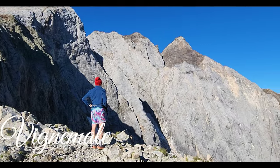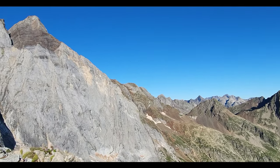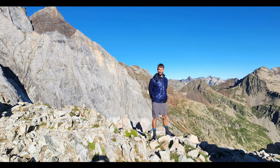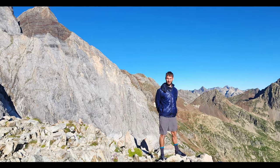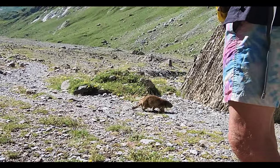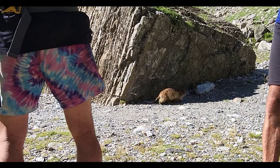The Vignemale, at 3,298 meters, is the highest of the French Pyrenean summits. One of the most stunning facts about the Pyrenees Mountains is that they are actually older than the Alps, another famous mountain range in Europe. Their sediment was formed between 100 and 150 million years ago.